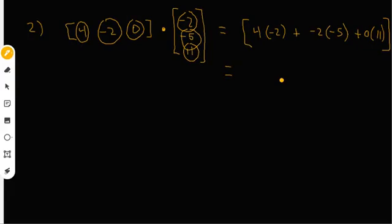Okay, so now we can multiply the numbers together. I'm going to get -8 plus +10 plus 0. So then when I add up all three numbers, I just get +2, and I'm done. Okay, so that's pretty much what the first 3 questions are going to be like. And I'll skip number 3 because you can do it on your own.